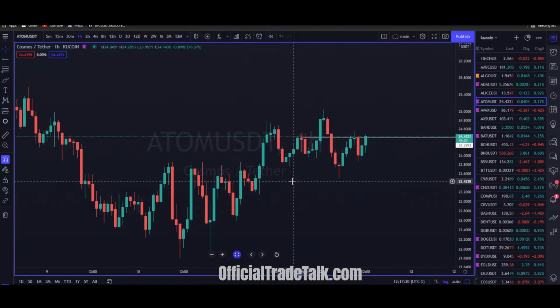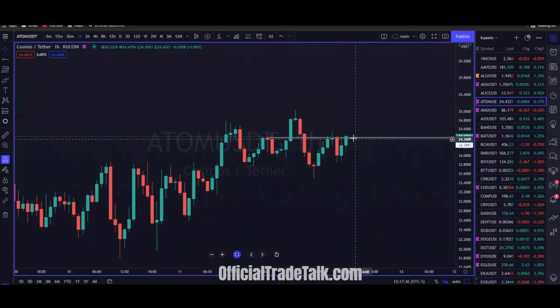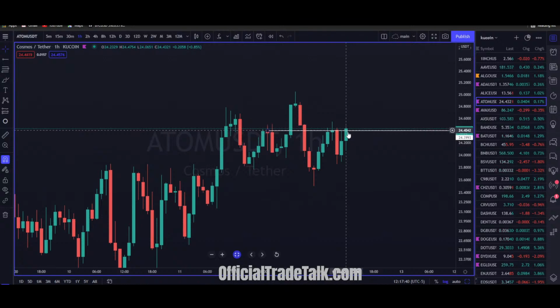There's the open of the day. Same thing here. Got a high, got a low. Now you're in the middle of the range, right? But we need to wait on this hourly close and see how this hourly reacts. If this hourly pushes up and then closes back below, well, you've already taken out the entire range of this bearish candle. So that's showing you more strength than weakness.